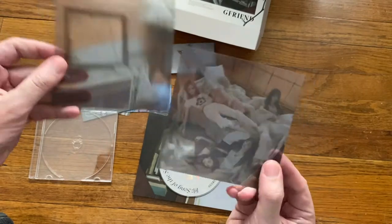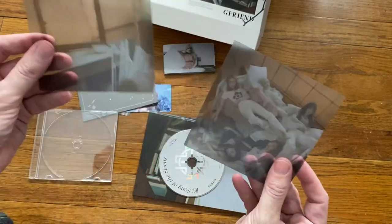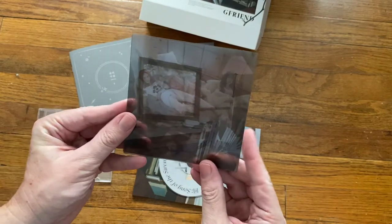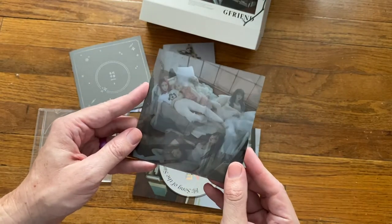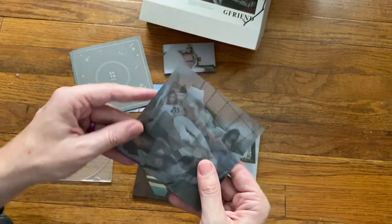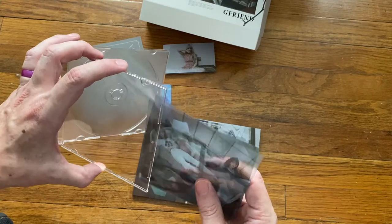Okay. Two transparencies. And together they make a kind of ghostly image, and this seems tied to the theme of this one, the broken room.